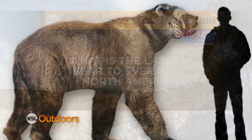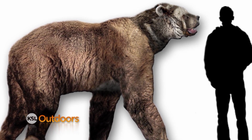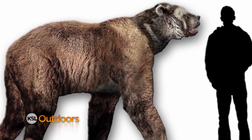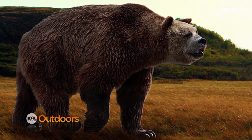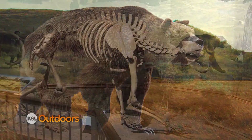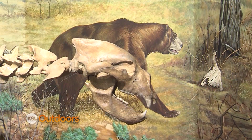The extinct giant short-faced bear stood 6 feet tall at the shoulders, and on 2 feet he stood nearly 12 feet tall. The short-faced bear became extinct about 11,000 years ago. Many scientists believe this bear could run nearly 40 miles per hour despite weighing over 1,500 pounds, and was the largest carnivorous land mammal that ever lived in North America.